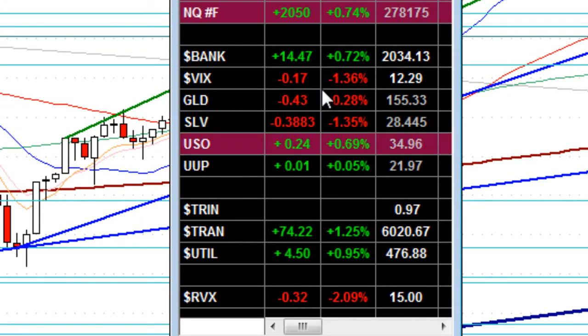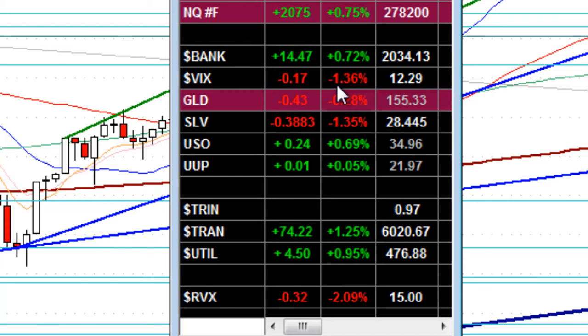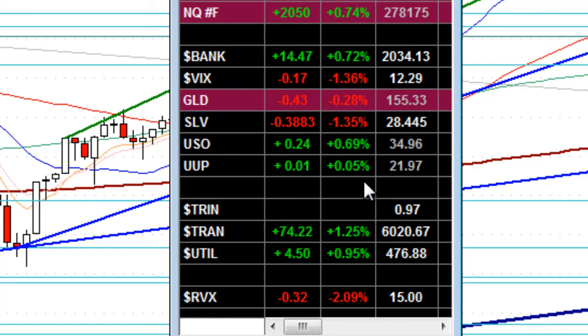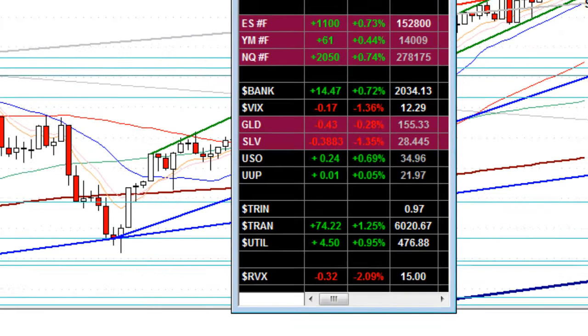The VIX was higher by almost 3% at the start of the day, but as the day started rallying higher, you had those bears out there buying to cover their shorts, and it caused a nice little rally going into the close. And you have gold off 0.28%, silver off 1.35%, crude oil here up 0.7%, U.S. dollar up a fraction. Transportation's up 1.25%, so very, very healthy there, and a big healthy move on the defensive sector. Utilities here up almost a full percent.